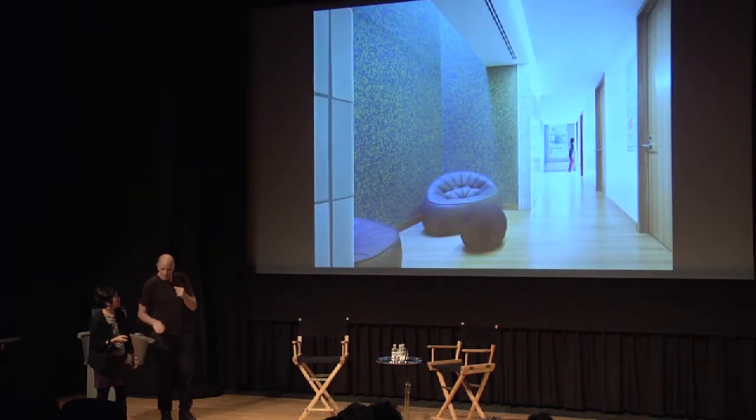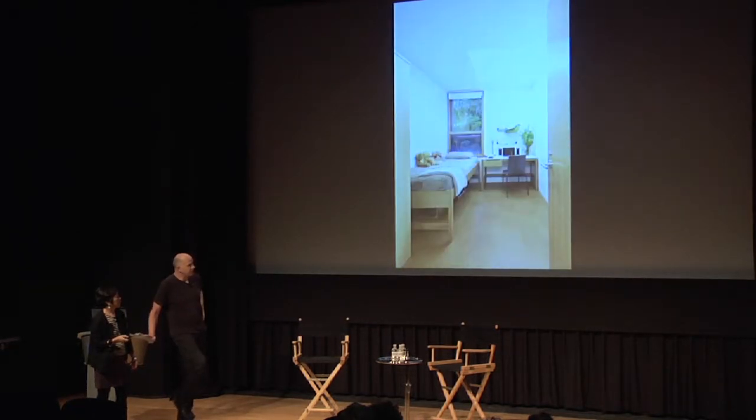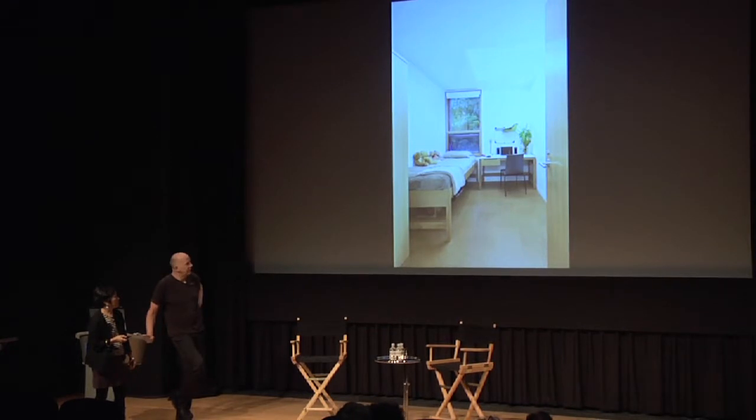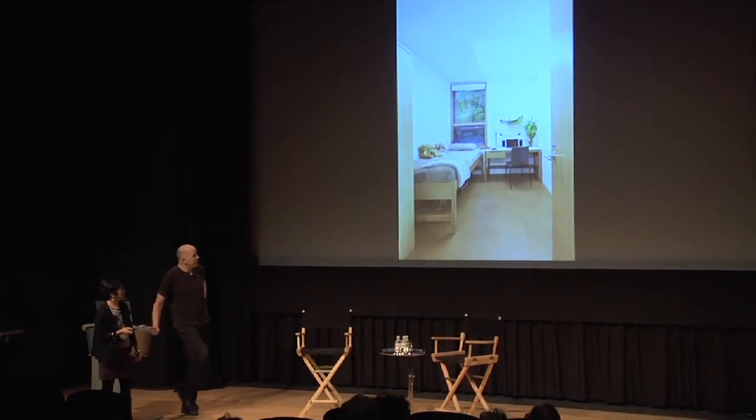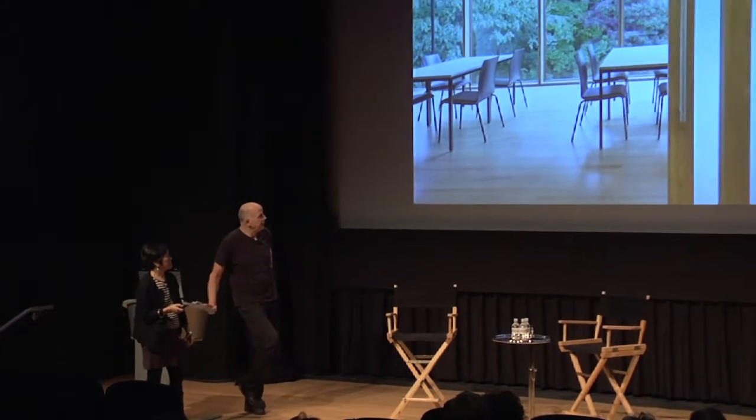All the doors are oak, and we were able to design the furniture in a very simple way. We designed all of the students' furniture working with the students so they could be assembled in different ways in their rooms, and these were built in Long Island City.